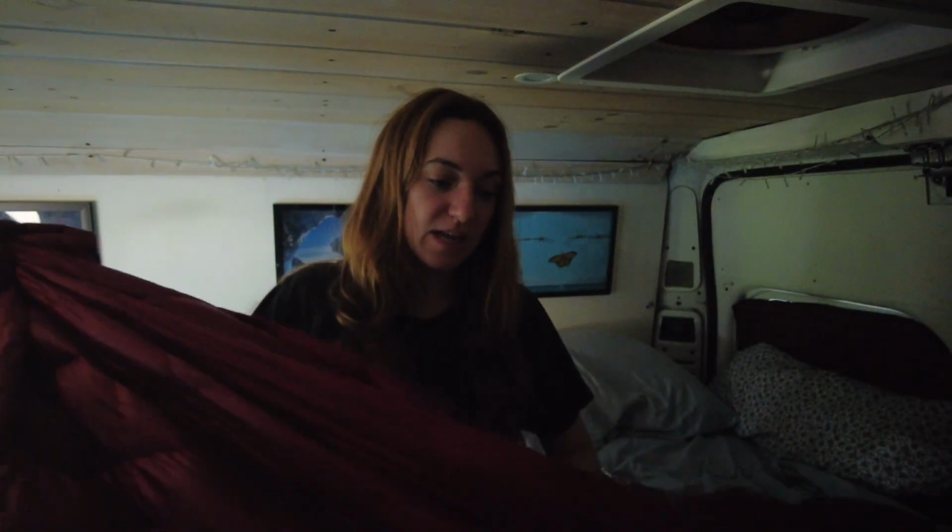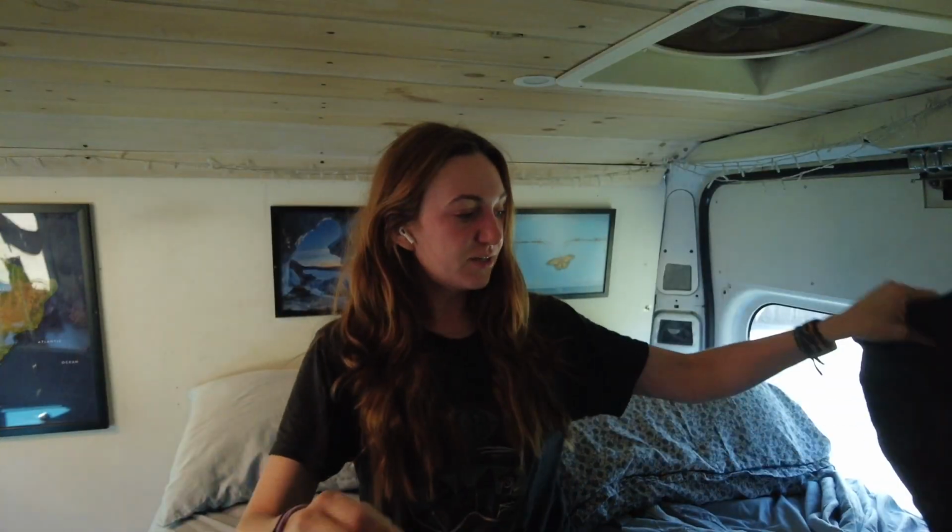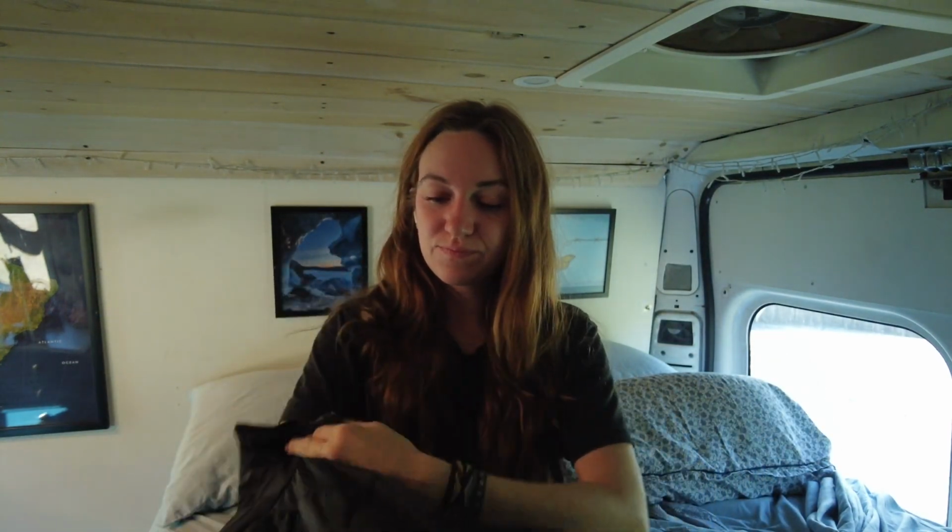Good morning. We are driving to Montevideo today. It should take about 4 or 5 hours. But first we've got to clean up the van and do our morning stuff. And last night it was so cold. Danny even wore this jacket to bed. So we have had the heater on and it's been working really well. So that's a really good sign that at least there's a couple things still working in the van.